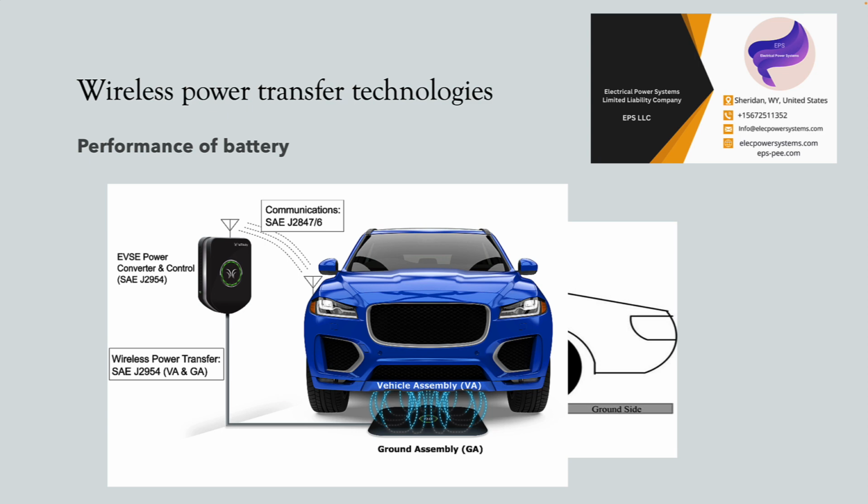Wireless power transmission technology is being used in a variety of applications across different industries. Here are some of the current applications and industries that are exploring the potential of wireless power transmission. Consumer electronics. Wireless power transmission is commonly used in consumer electronics such as smartphones, smartwatches, and wireless earbuds. Some products, like wireless charging pads, are also available for home and office use.